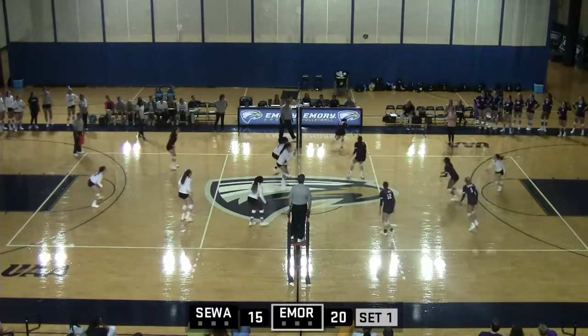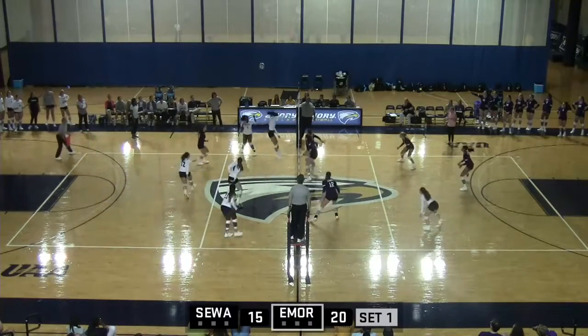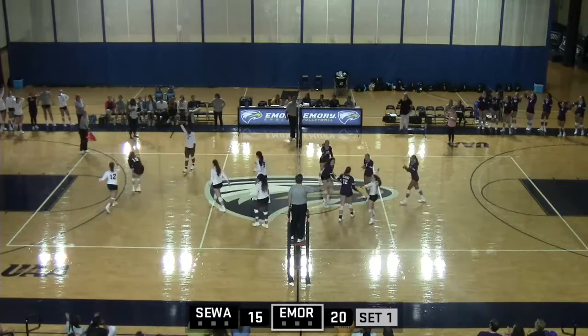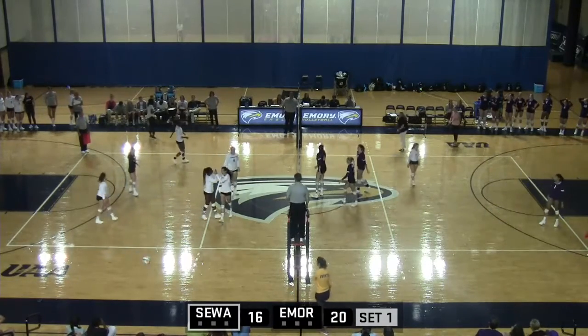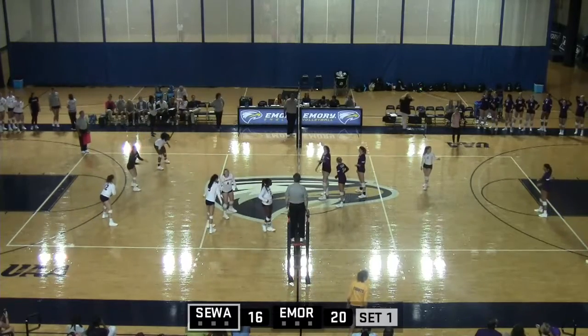That one not passed well. Going to be a free ball back to the Eagles. Outside, McKnight. Dug up. That's on the line. Nicely struck. Nice strike that time by Sewanee. 16 serves 20.